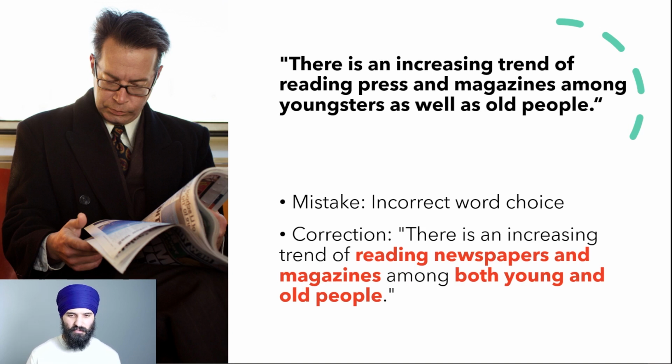Next mistake is "there is an increasing trend of reading papers and magazines among youngsters as well as old people." Now, incorrect word choice again. The author does know a lot of words, but how to use them properly in sentences, there is a little bit of a disconnect there. So the correction would be, "there is an increasing trend of reading newspapers and magazines."